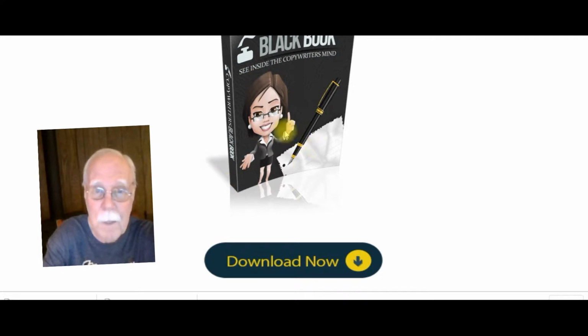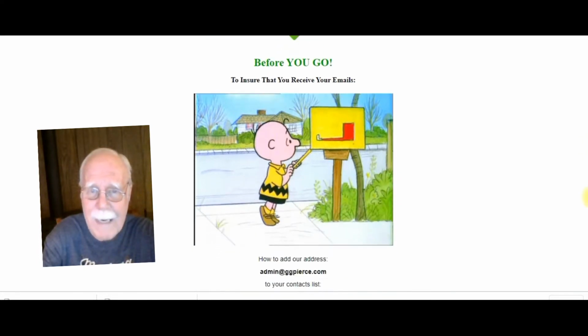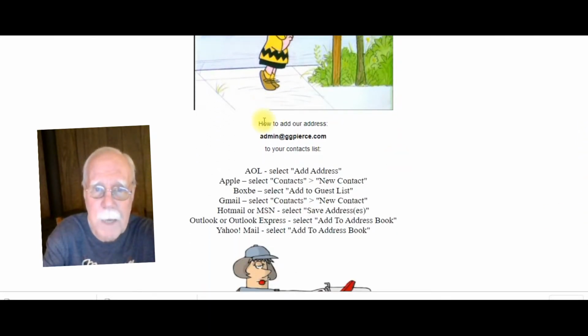This is a quality ebook. It really is. Download now, so they can get the download immediately, even if they never open your email. That's okay. And then some kind of an arrow before you go to ensure. I've just told them to go to spam and so on, but here are my whitelist directions. And notice I've got Charlie Brown.